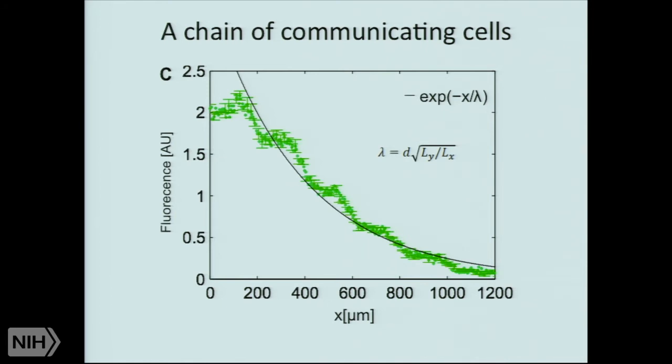This is one reactor, one reactor, one reactor, and we have linear drops. Just like we have linear drop concentrations between the reactor and the main channel, we have a linear drop of concentration between one reactor to its neighbor. And overall, if you look far enough, this linear chain will give you an exponential gradient, a morphogen, being emitted from one cell to all the neighbors. And we can control the length scale just by geometry.